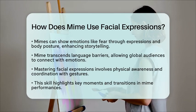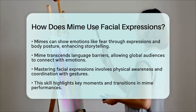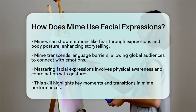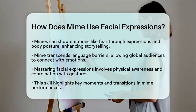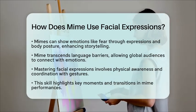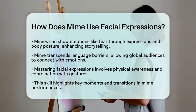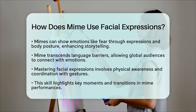In summary, facial expressions are a vital tool in mime, bringing silent stories to life. They enable performers to express complex emotions and narratives purely through the movement of their face and body. This technique is a cornerstone of mime's effectiveness as an art form across cultures.